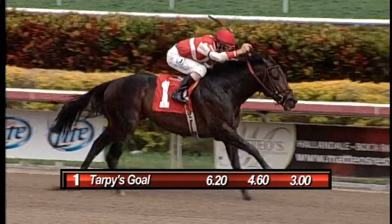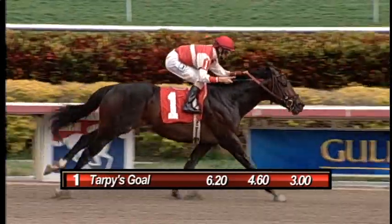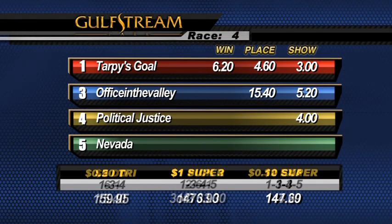Number 1, Tarpey's Goal proves successful for owner Mike Tarp, trained by Dale Romans, ridden to victory today by Corey Lanerie.